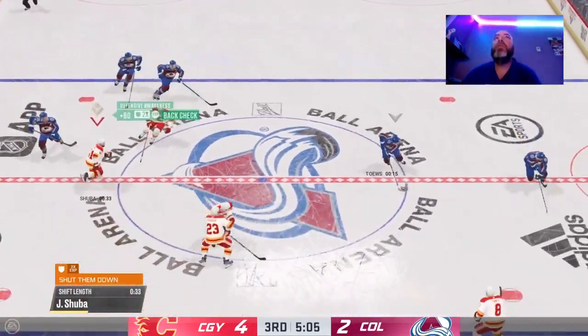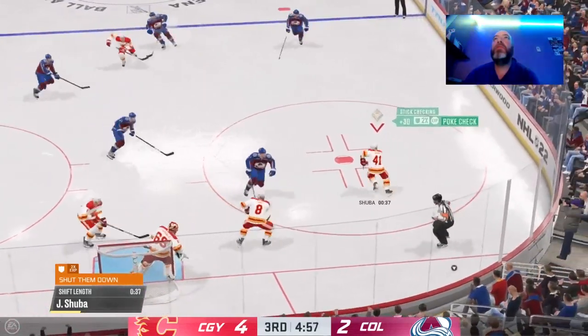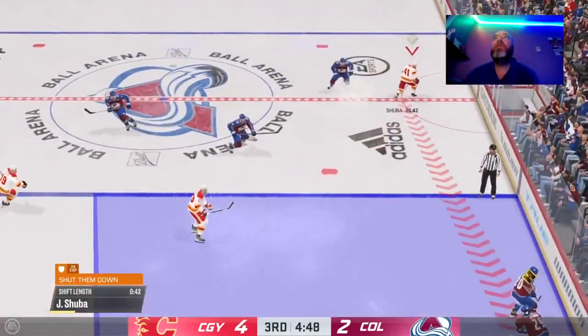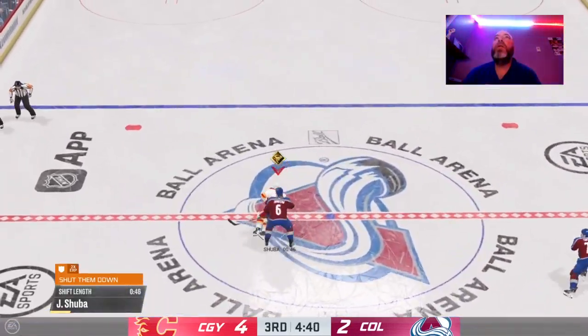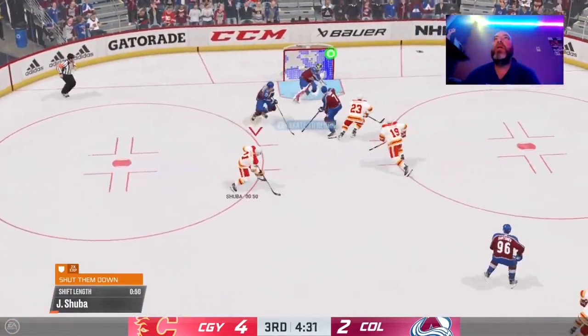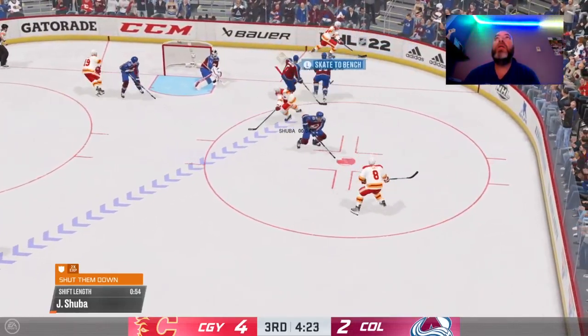Colorado's got it against the boards. And uses the length of his stick to knock that puck away. Colorado's got a hold of it along the wall. Huge steal in his own end. Calgary's worked hard. He's got a step. Oh, wow. I'm not sure I can think of the last time somebody missed the net like that.